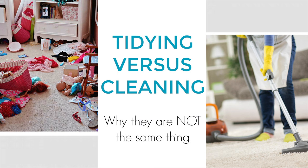Before I get into the different routines, I'm gonna drop a big fat truth bomb on you, and it's gonna suck a little bit, but here's the thing. There is a difference between cleaning and tidying, and definitely a difference between cleaning and just picking up after yourself and being a human.